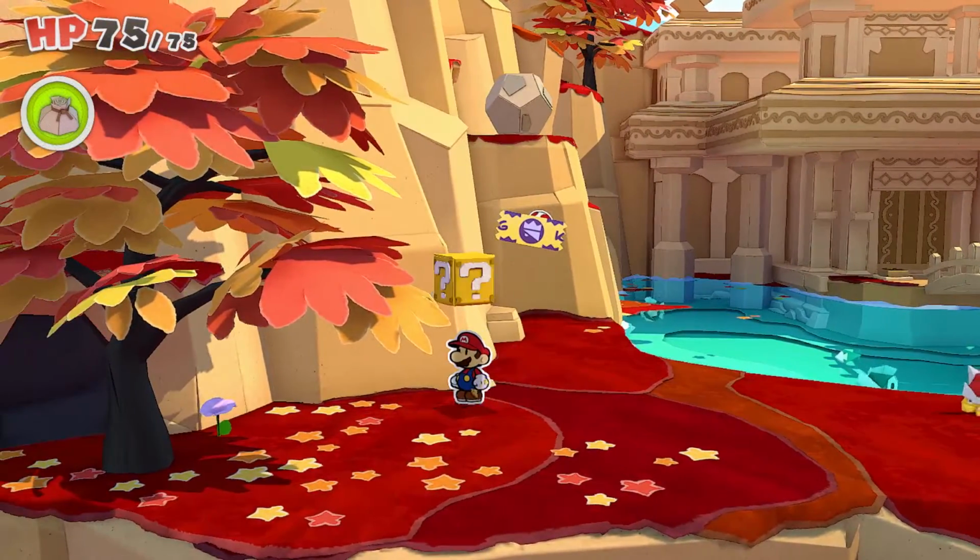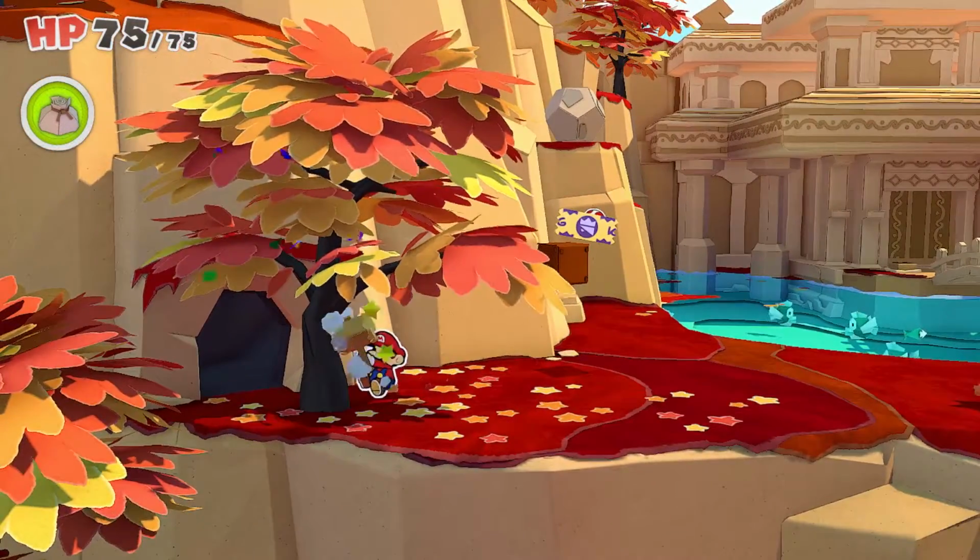This one you can't miss. Right before the cave entrance, you'll just collect this one here, and that'll be your third one.